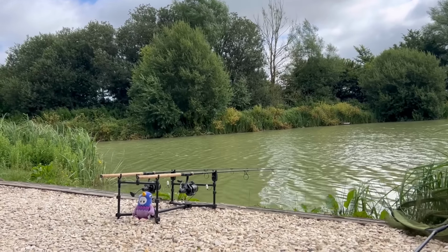Oh, also, I forgot to tell you, before I cast out... Oh, Bobby just pulled up on the right-hand rod. Go on.